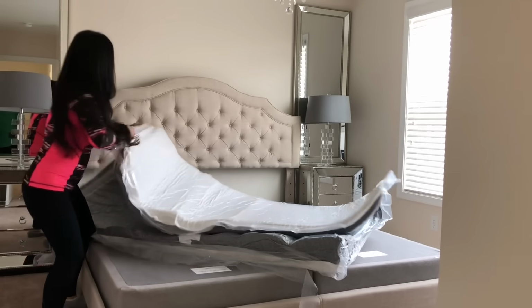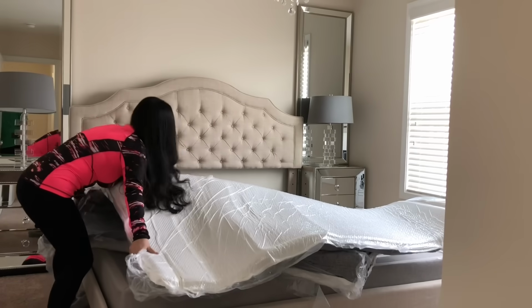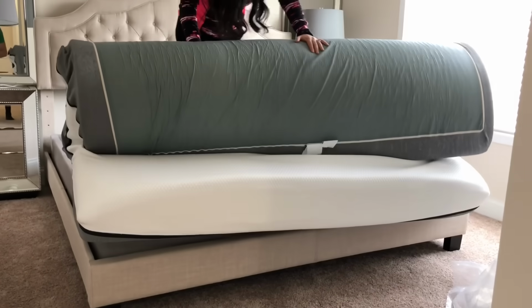It says that it would take up to 24 hours to fully expand, but my mattress looked like it was ready within opening it from the plastic.